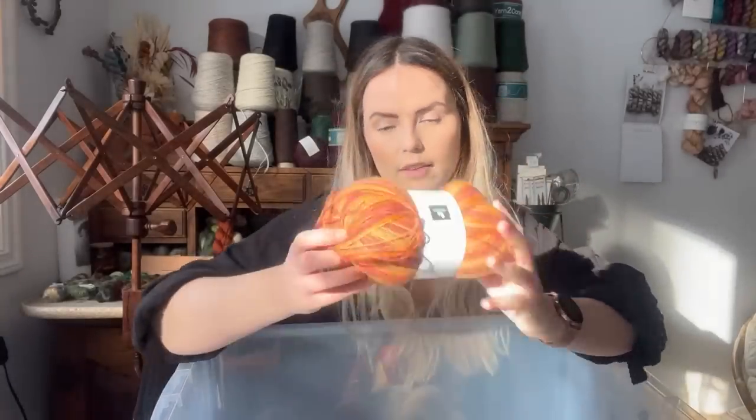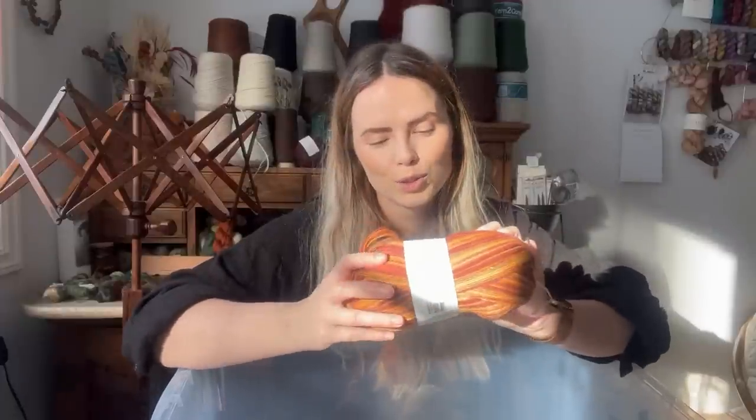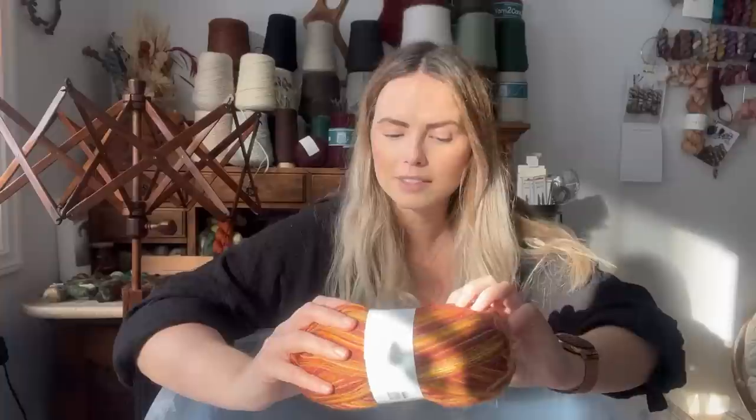And then I have another self-striping yarn in here. This is Gjesdalgarn, another Norwegian commercial yarn brand. We have a lot of those. A lot of people knit in Norway. I saw an article where they said that a third of women in Norway knit. I don't know if that's true and how much is classified as knitting or if it's just knowing how to knit, but it says that a third knit. So that's quite a lot.